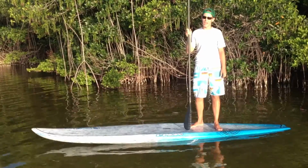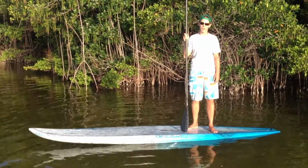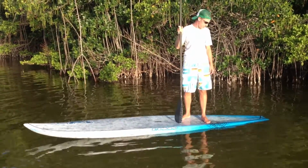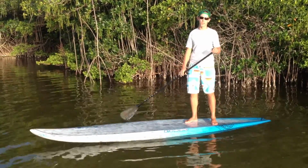Today we've got a demo of the Starboard Freeride XL. We're out playing on the water today, tucked away into a flat little cove just to talk about it. The board's 12 feet 2 inches by 32 inches wide. It actually moves through the water a lot faster than a board of similar width.